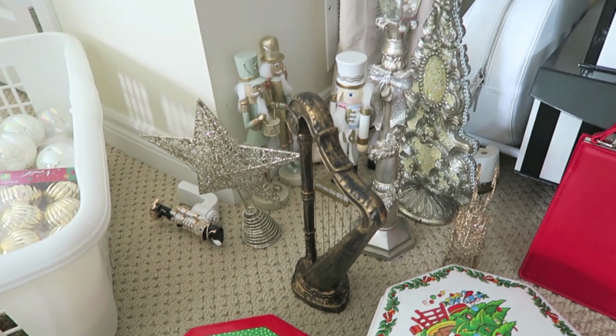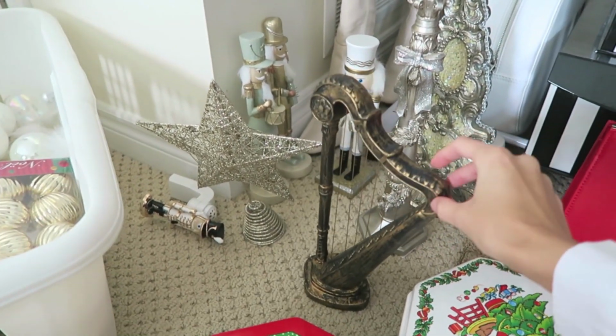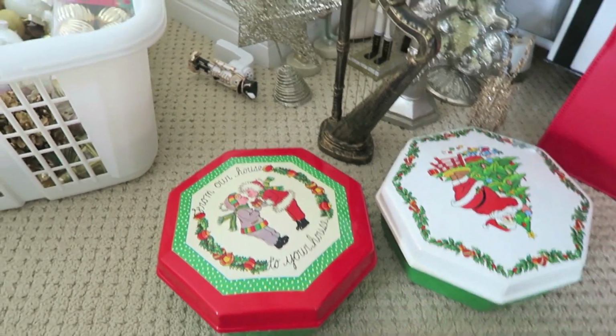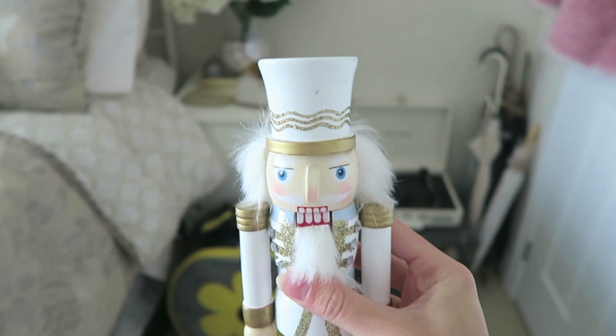So you get an idea of my Christmas decor. I kind of have this gold silver thing going on. I do have these two boxes that were my grandmother's with some of her ornaments, so I'm going to be adding those to my tree. And then I have all of these really pretty ornaments that I'll show you guys when I actually put up the tree.